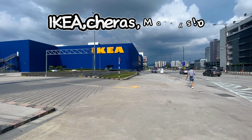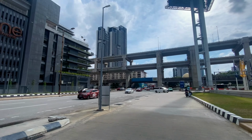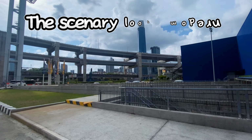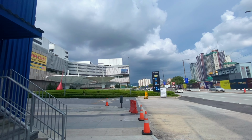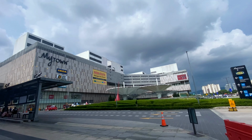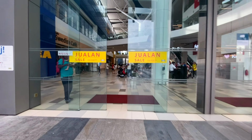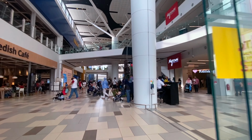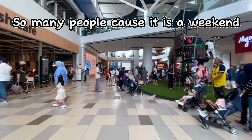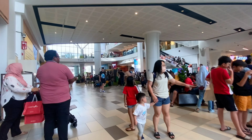Ikea Cheras, Malaysia. The scenery looks modern. IKEA is connected to My Town Shopping Mall. So many people because it is a weekend. Right by the entrance is the IKEA restaurant.